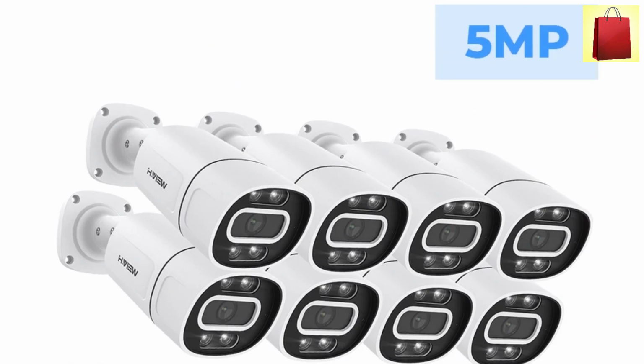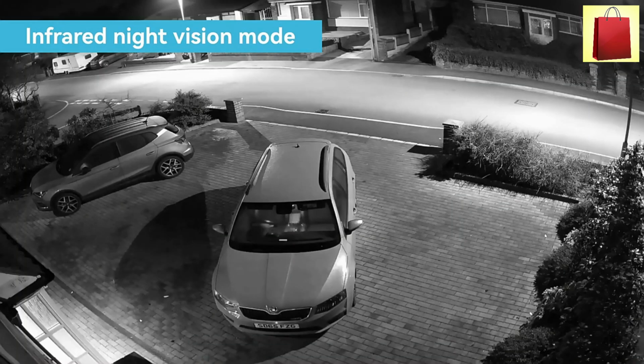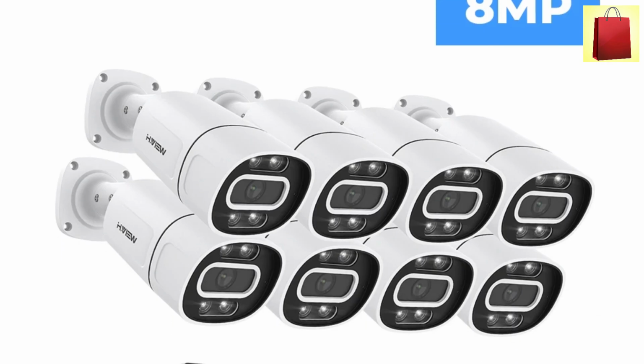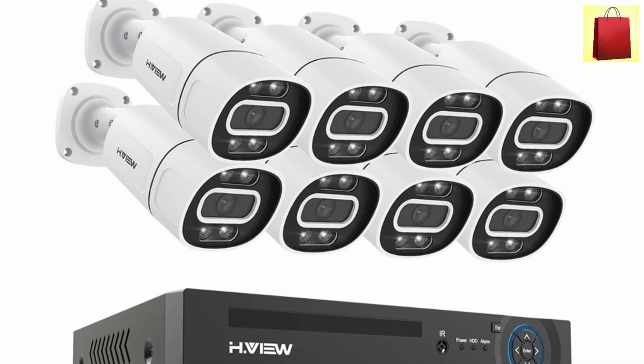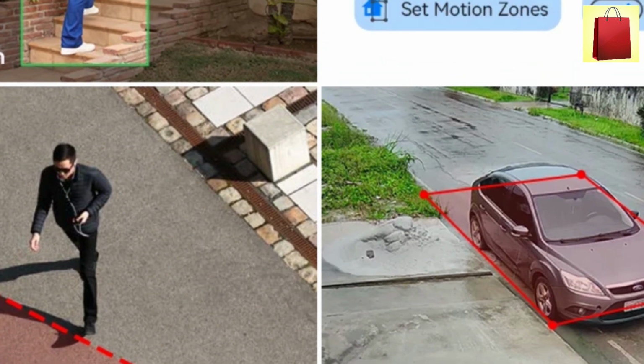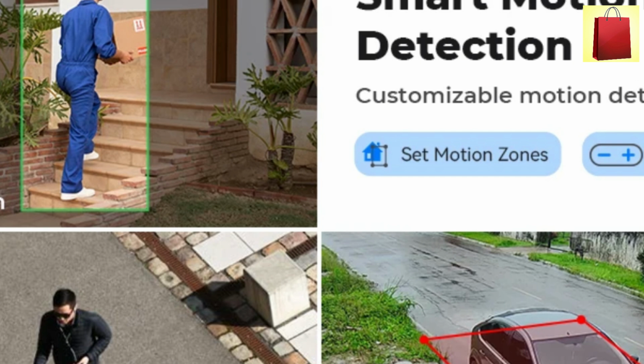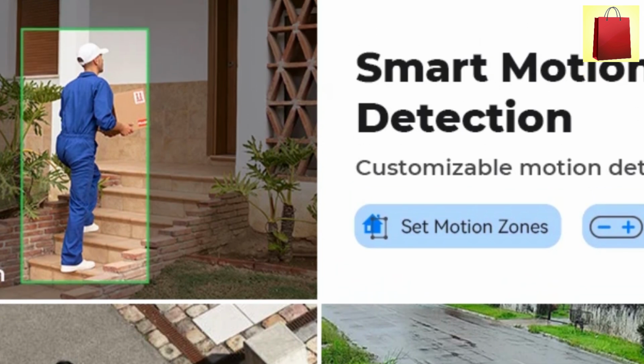The system's 90 degrees viewing angle ensures broad coverage for any space. The H.View system includes an 8-channel PoE NVR, utilizing H.265 compression for efficient storage. With a 4 TB maximum storage capacity, you won't have to worry about running out of space. The cameras are housed in metal and come with an IP66 waterproof rating, making them suitable for both indoor and outdoor use, rain or shine.